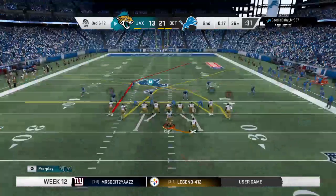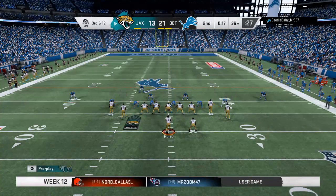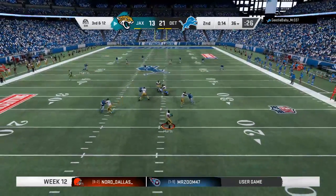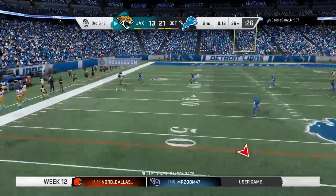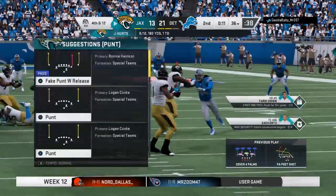3rd and 12. The Jaguars on 3rd down, 0 for 3 to this point. They could use a conversion. This is 3rd down and 12. Back to throw here. He's going to fire one deep left sideline. And that'll be incomplete with 11 seconds remaining now.